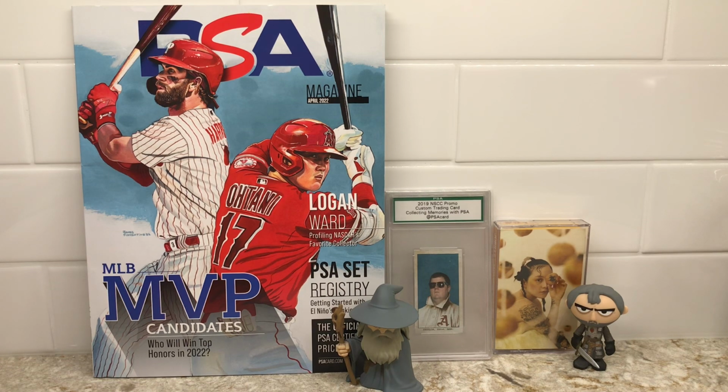Who will have more wins, the New York Mets or the New York Yankees? I will say the New York Mets. The American League home run champion, I'm going to say Vladimir Guerrero Jr. What is going to be Juan Soto's batting average? I will say .316.